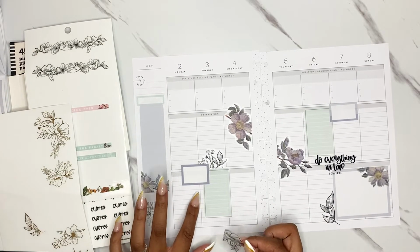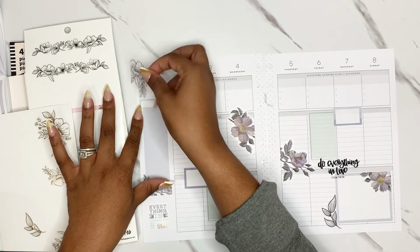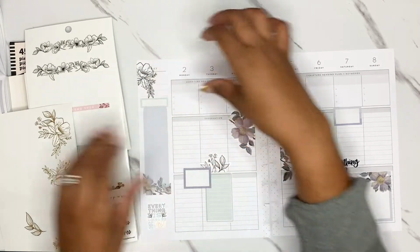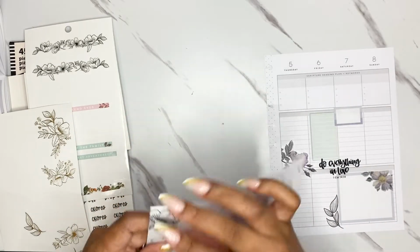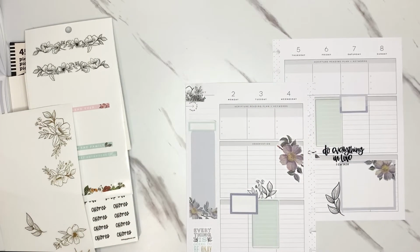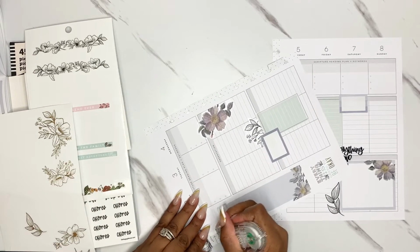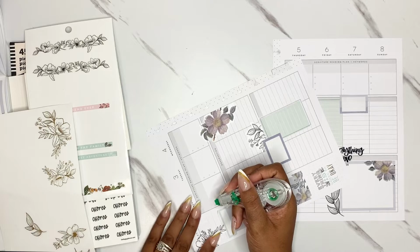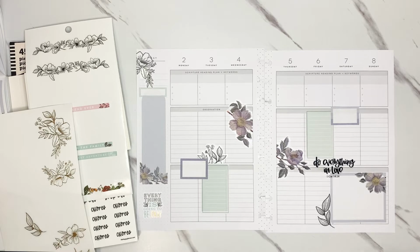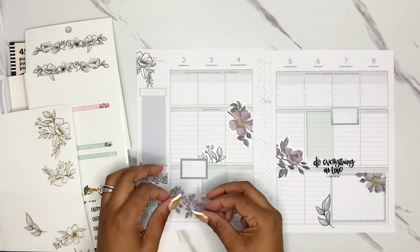I feel like it probably would have been more effective down there, but how much of that does it cover? It covers a little bit. Let me see if I can find my pen. Not my pen, my whiteout. All right, I kind of like that. I like how it feels a little more grounded with what I just did.